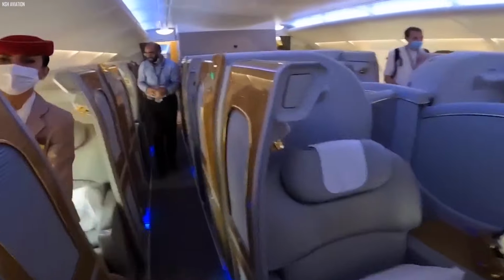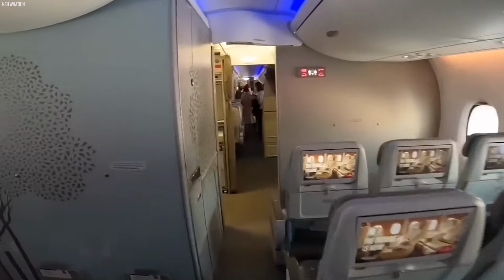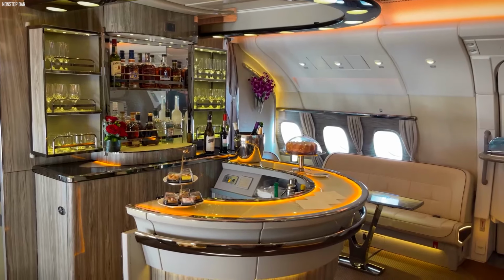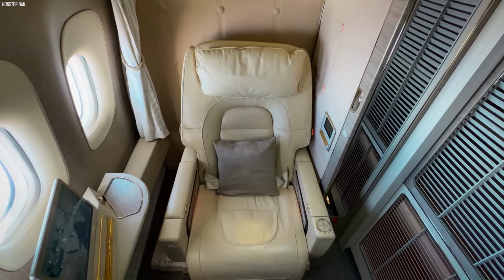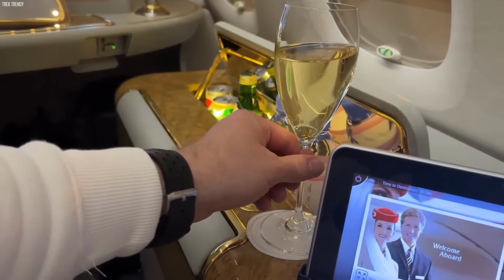Another regulation is the limitation on cabin visits. Passengers in other classes are generally not allowed to visit the first-class cabin. This policy maintains the exclusivity and privacy of the first-class experience, ensuring that passengers can relax or work without disturbances from a flow of visitors.